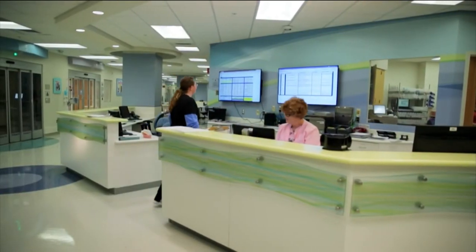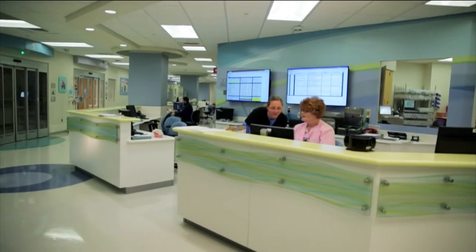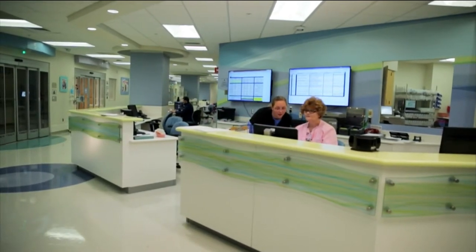Everything was taken care of. And a nurse called me right back. They said, we would love to have you. We are going to arrange flights for you. We're going to have a place for you to live. You can bring your whole family. And so we packed up and we moved to Tennessee.